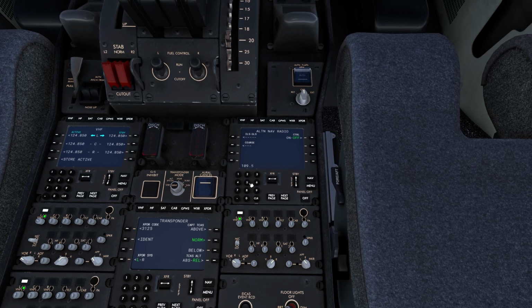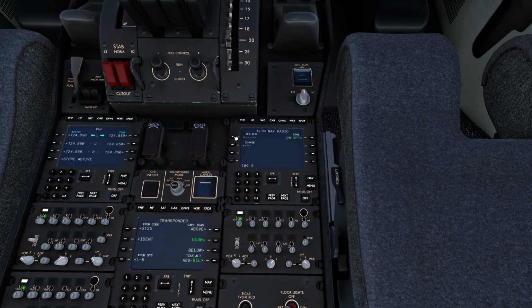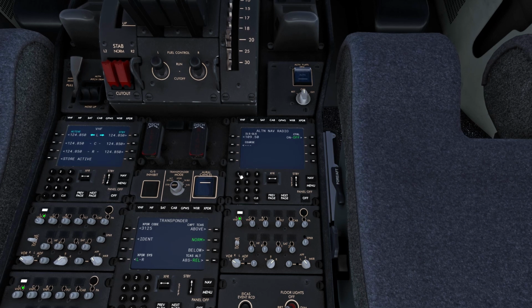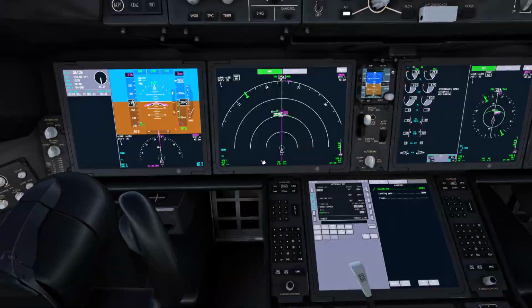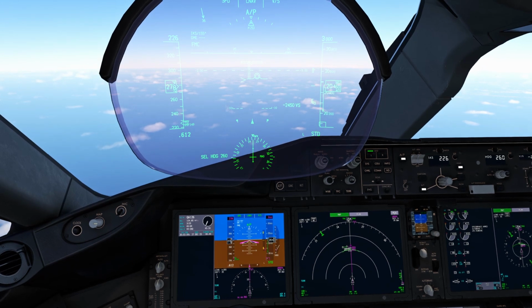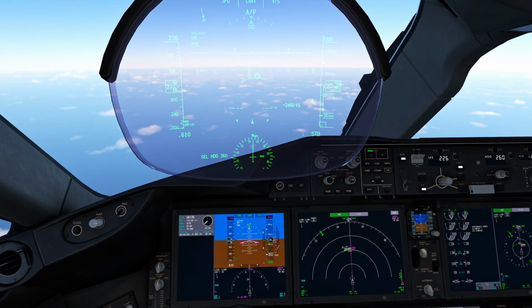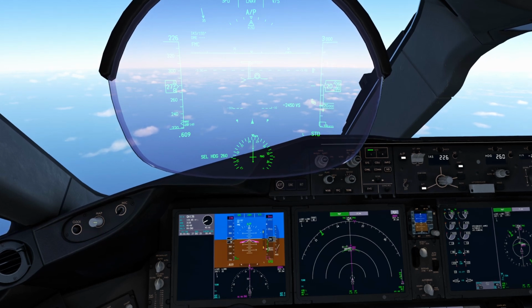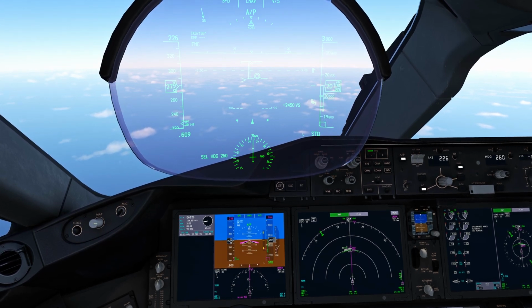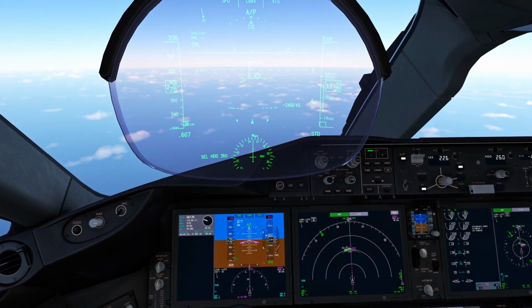193, copy that. There is a 737 at about a 15 mile final 07. He'll be making an approach in front of you, so I can give you some information from him. Well, 750, thanks.